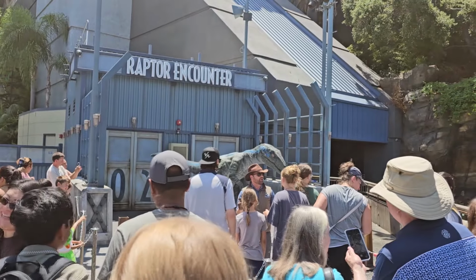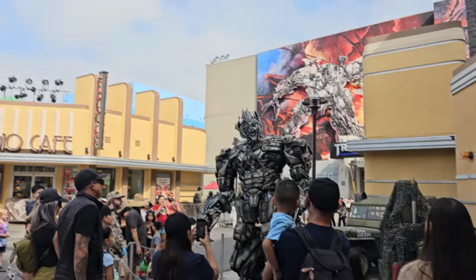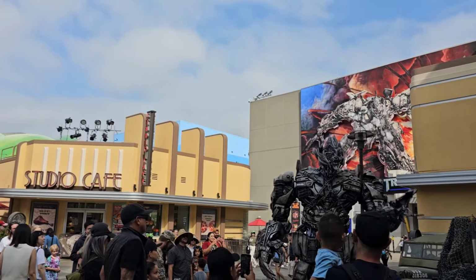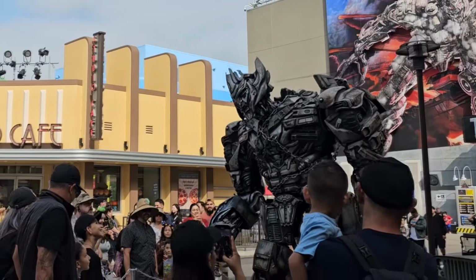And I must say, even beyond just the rides, I'm always amazed by Universal Studios theming. Maybe they don't have the same thrill rides as something like Six Flags, but come on, where else am I gonna get bullied by Megatron?